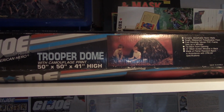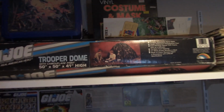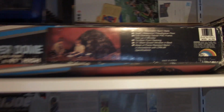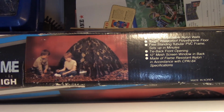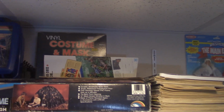Having your own fort, your own tent, your own clubhouse was basically every kid's dream in the 80s, and they really capitalized on that and marketed all of these companies and all of these cartoons to tents and playhouses and forts, and that's the G.I. Joe Trooper Dome. We got a costume back there, a G.I. Joe costume. You can kind of see it.